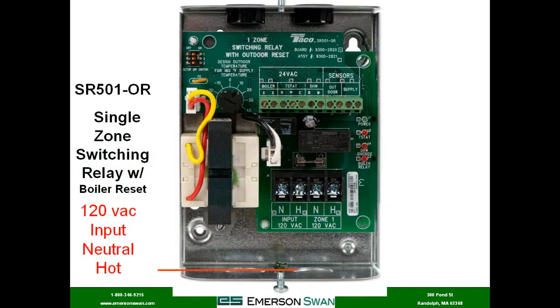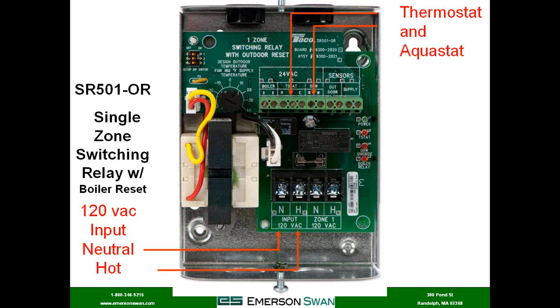It's very simple, needs 120 volts to work. We've got connections for the thermostat, or again that end switch, whatever was telling the boiler to start up, and we have a connection for the domestic hot water, so that if we have an indirect, when that indirect calls, then we're going to override that outdoor reset. We have a line voltage terminal for the circulator.